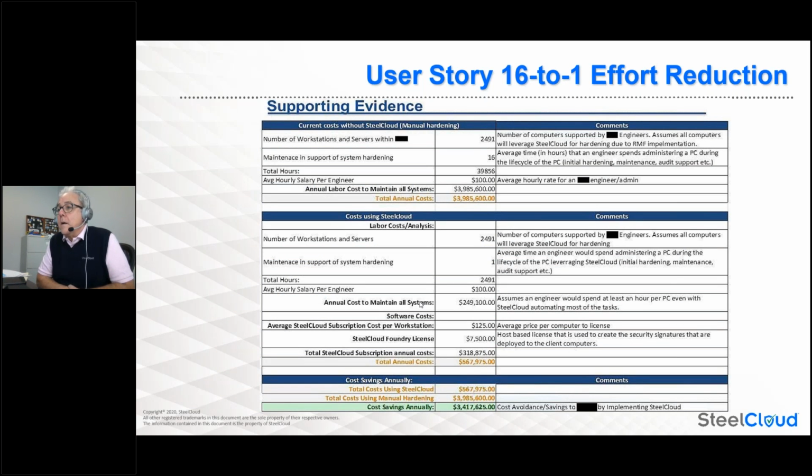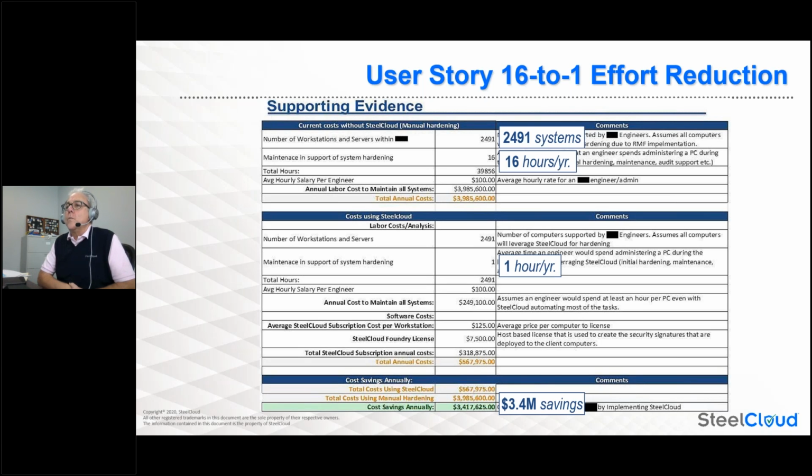All right, I wanted to share our first user story here. This is from another integrator, a major integrator. Some of you are represented on our call today and may recognize this document. But what I wanted to share here is the use case. You can see that we're looking at almost 2,500 endpoints, and this integrator tells us that they spend 16 hours per endpoint per year doing policy compliance work.